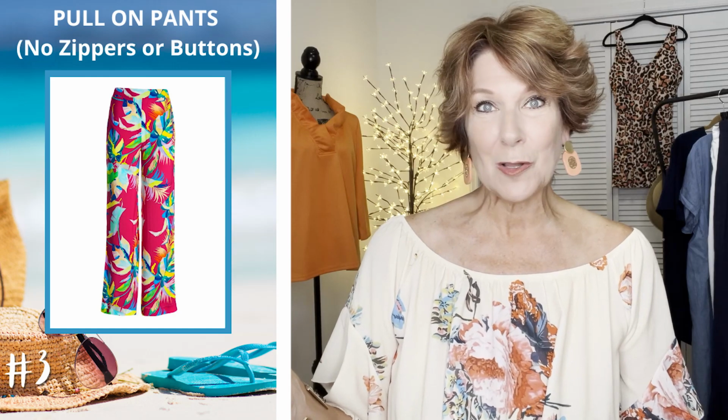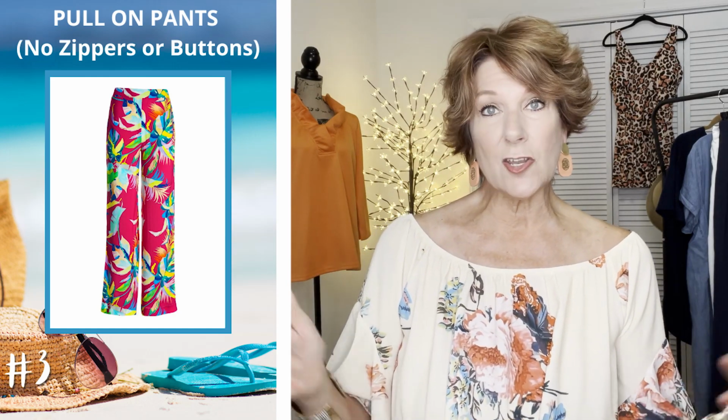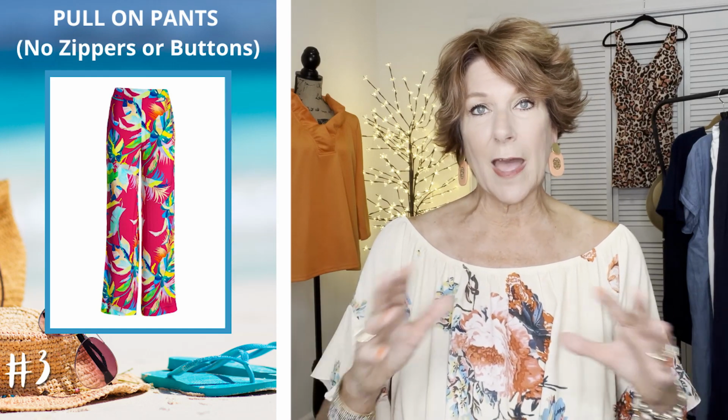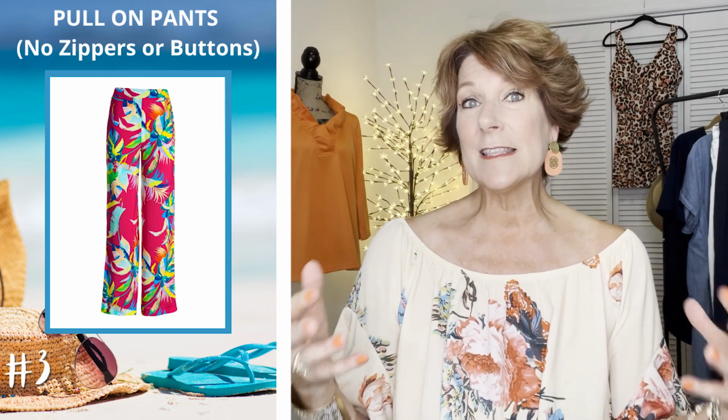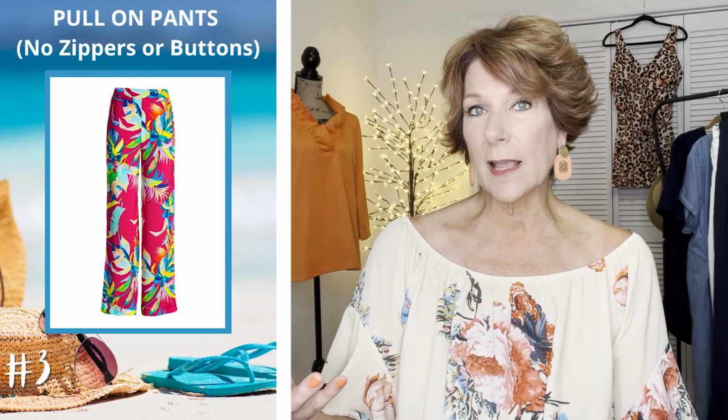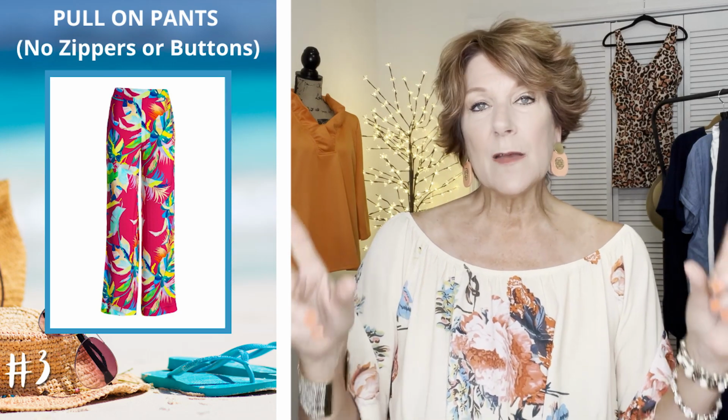Nobody knows if it's pull-on if you're wearing a shirt out, right? If you're wearing a shirt in and you have the type of body that you can do that, you can also then put a belt around the outside, because that's a really great look and a very attractive look as well. But try to find a pull-on pant for your beachy pant and your resort inspired pant.